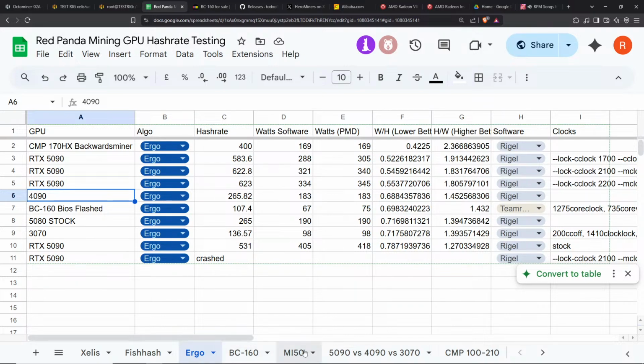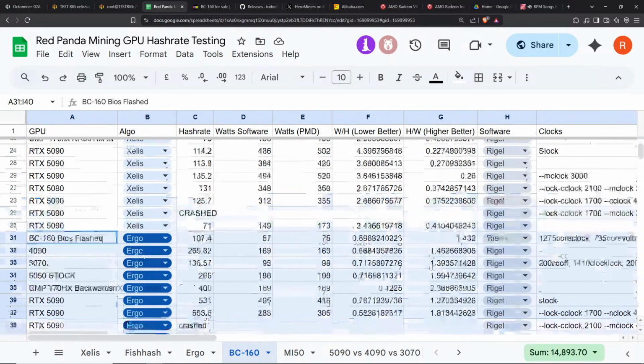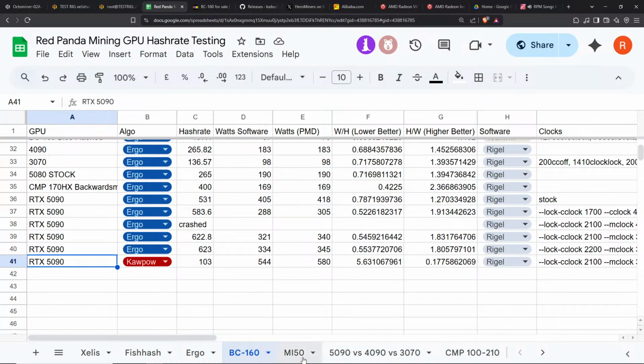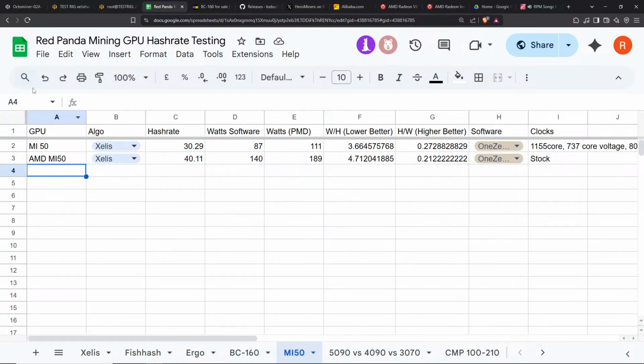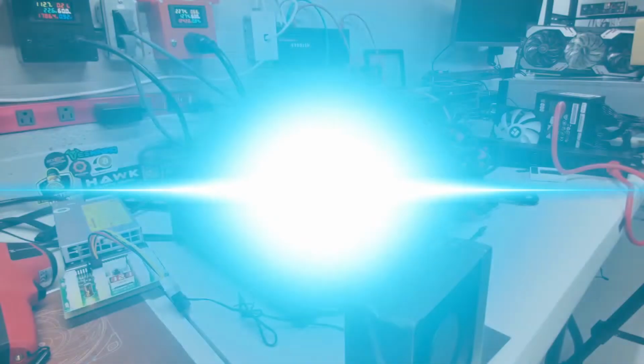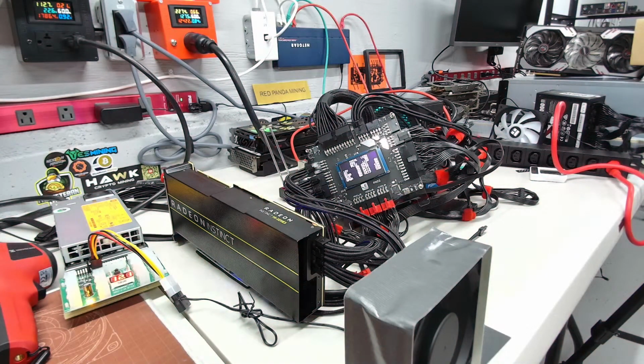Okay, alright, that's it. Zealous, Fish Hash, Ergo, Kapow. Alright, that's it for now. Okay, back to the MI50. So this thing is pulling pretty good wattage. Only 110 watts for 30 kilohash. That's pretty good.